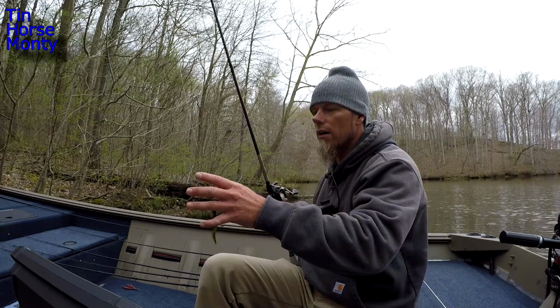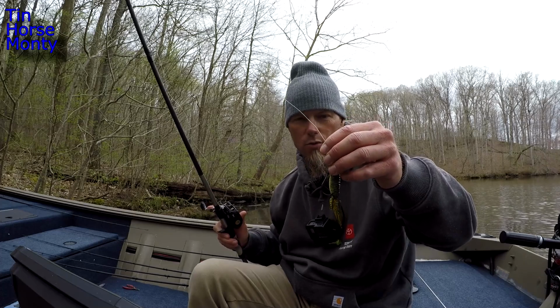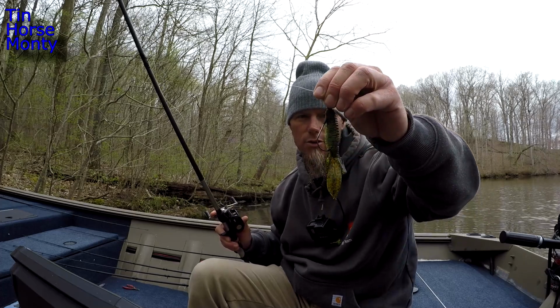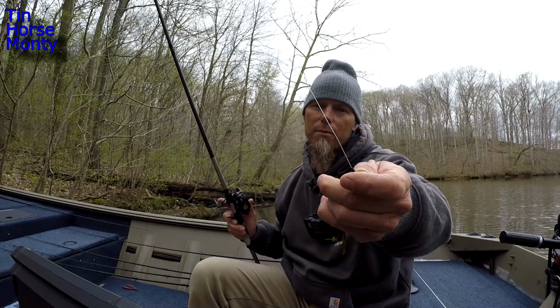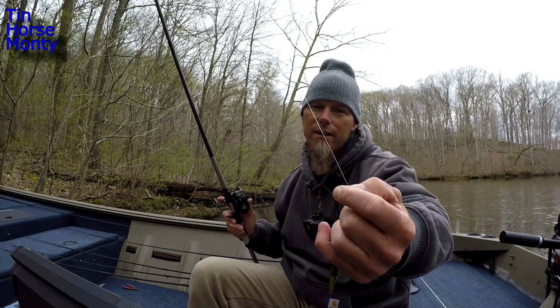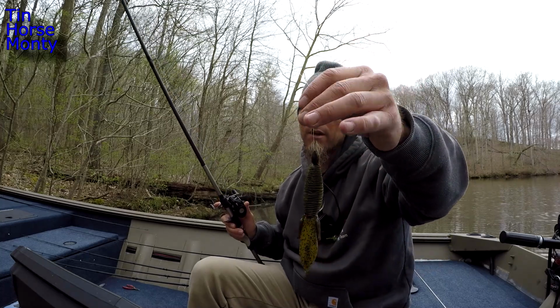this bad boy right here, the old D-bomb. Just flipping a D-bomb on a 1/4 ounce weight with a 4/0 straight shank hook, 20-pound fluoro. I put a little bobber stop on there, so if I want to peg it, I can. If I don't, if I want to leave it loose, I can just slide it up. No big deal. You got options.